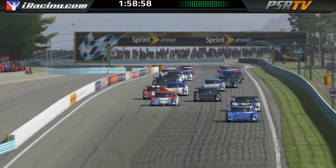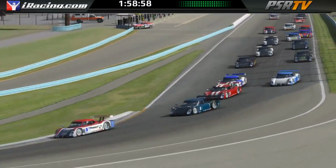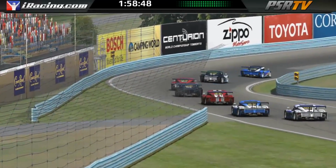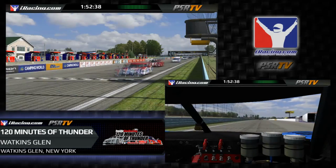Looks like, for the most part, a relatively smooth start for the Daytona prototypes as they work into turn number 1. So by the time the Rileys caught them, the Cadillacs had already spread out amongst themselves, and it wasn't a disaster when they caught them, and everybody handled it really well.